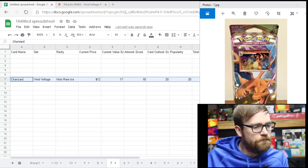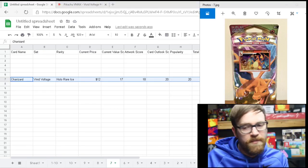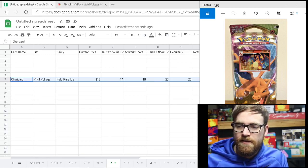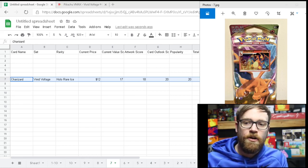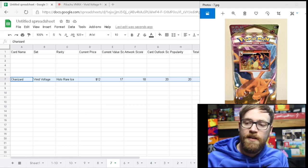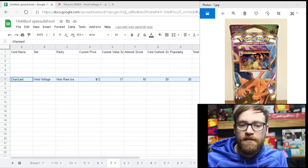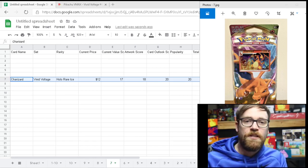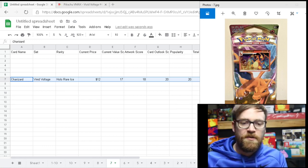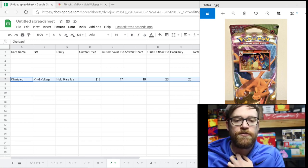Coming in at number 7 on our top 50 list is the Charizard Cracked Ice holographic card out of the Vivid Voltage Charizard theme deck. You can currently find these in stores for $12.99 if you're lucky enough to find them on shelves. You can get them on the secondary market for around $20 or so.